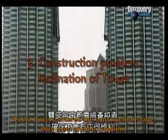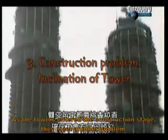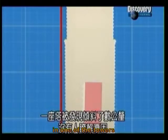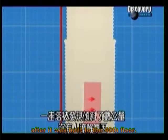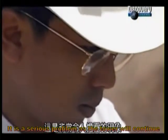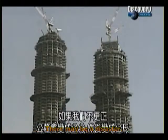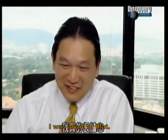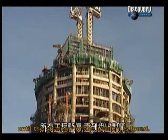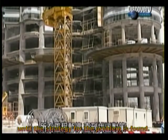As the tower enters the construction stage, they meet another problem. An inclination of several centimeters was found in one of the towers when it was built to the 40th floor. No one knows the reason. It is a serious problem, as the tower will continue to incline if nothing is done to that. There may be a disaster. I was afraid. We have a tilting tower in KL. I was afraid of that. Because of that, all the constructions are suspended until the strategy to the problem is found.